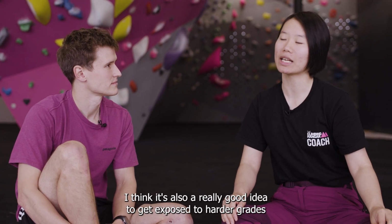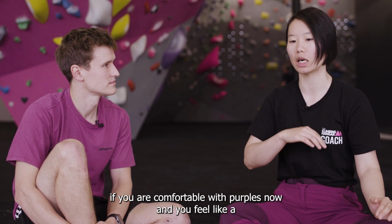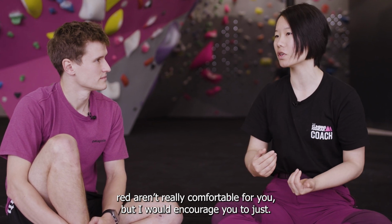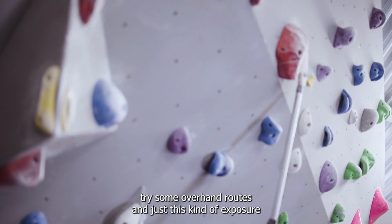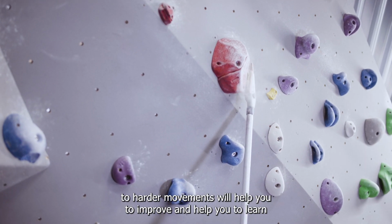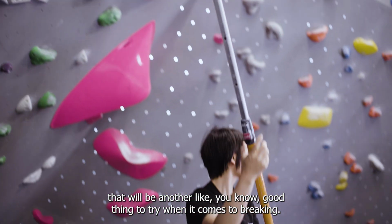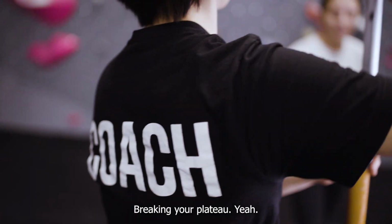I think it's also a really good idea to get exposed to harder grades. Like if you are comfortable with purples now and you feel like reds aren't really comfortable for you, I would encourage you to just try those reds. Try some overhang routes, and this kind of exposure to harder movements helps you to improve and to learn. That will be another good thing to try when it comes to breaking your plateau.